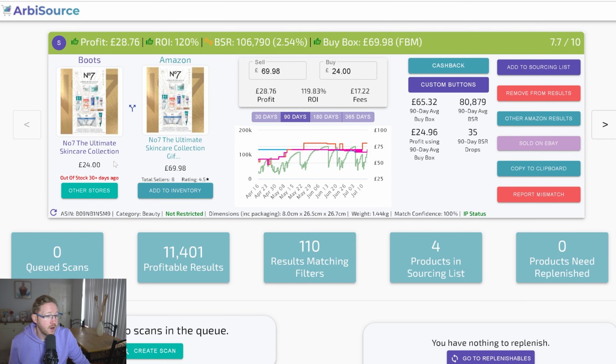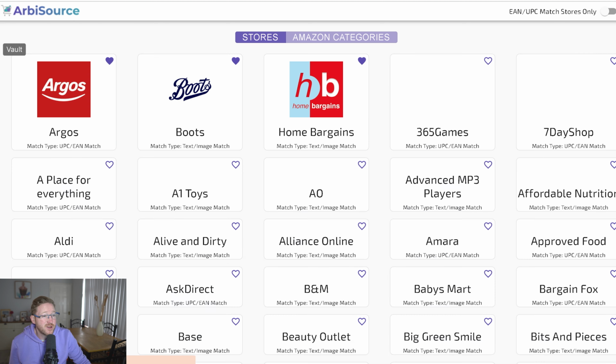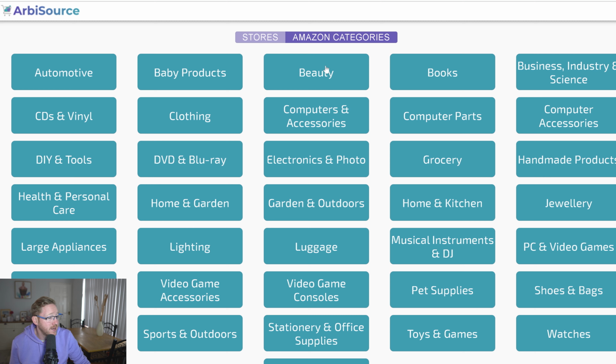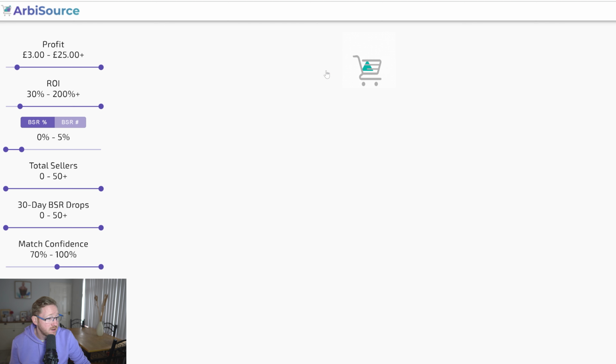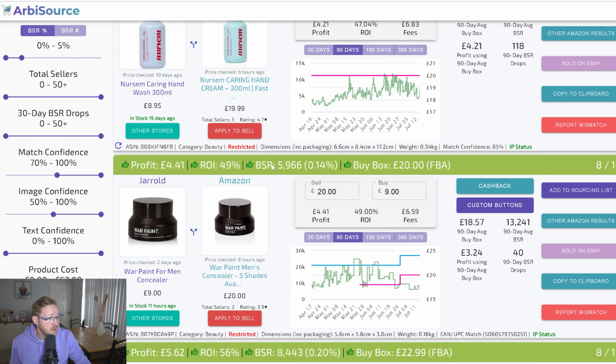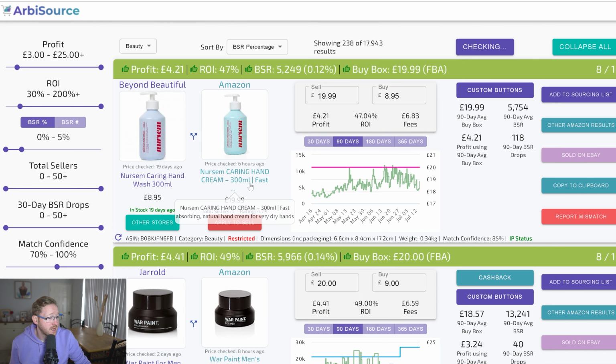Okay, so there we go. We've got RB Source loaded up. Let's just head over to default here. I'm kind of leaning toward toys and beauty is where I've been leaning. I maybe need to open my range a bit more, but it's where I'm leaning at the moment. So click on beauty here, see what we can get up, check for restrictions. Right, I can't sell that.